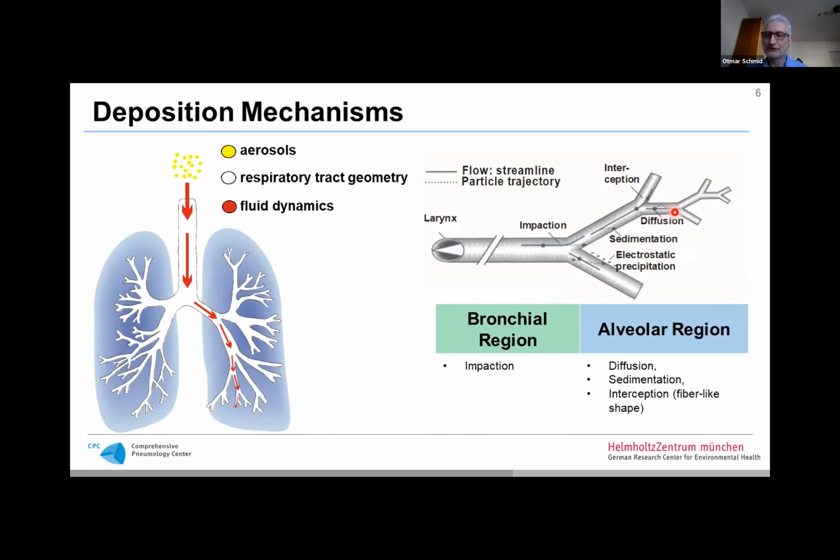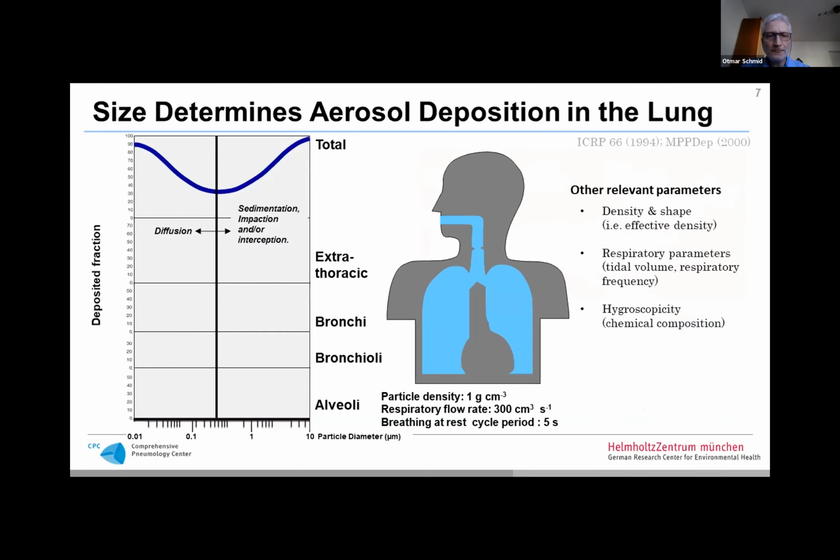And for the smaller particles, typically smaller than 200-300 nanometers, diffusion, molecular random motion of the gas hitting the aerosols, leading to diffusion of these particles, will result in deposition on the walls. And if we have very large fiber-like particles, they can also intercept, because as they rotate when they go into the system, due to their extreme length in one dimension, they may hit and touch the wall and therefore deposit preferentially.